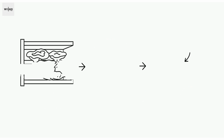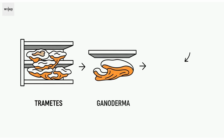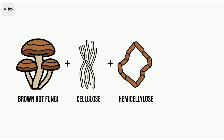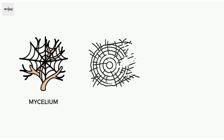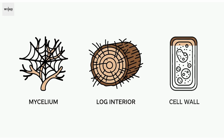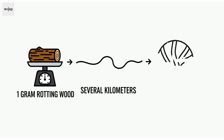White rot fungi like Trametes and Ganoderma produce enzymes called ligninases that chemically dismantle lignin's molecular structure. Brown rot fungi attack the cellulose and hemicellulose instead, leaving a crumbly brown skeleton behind. The mycelium, the vegetative body of the fungus, threads through the log in every direction, reaching every cell wall it can access. A single gram of rotting wood can contain several kilometers of these hyphal threads.